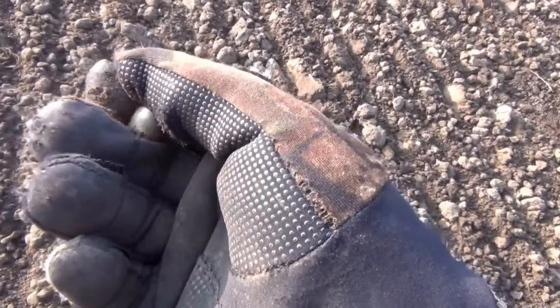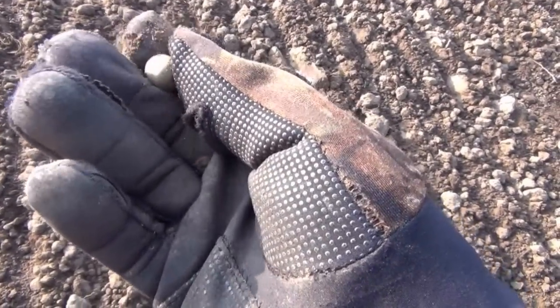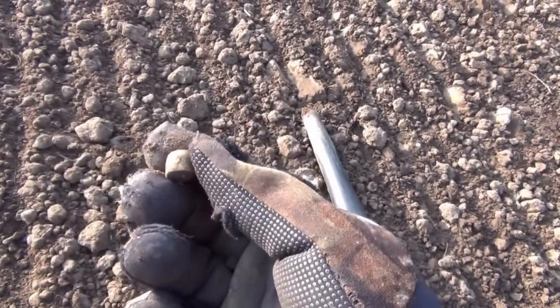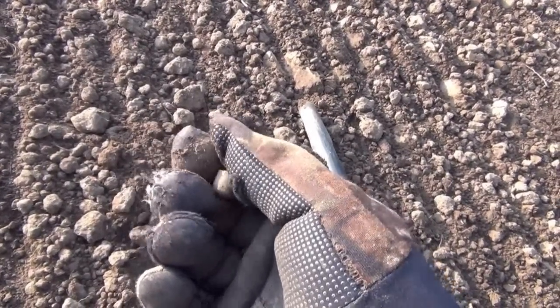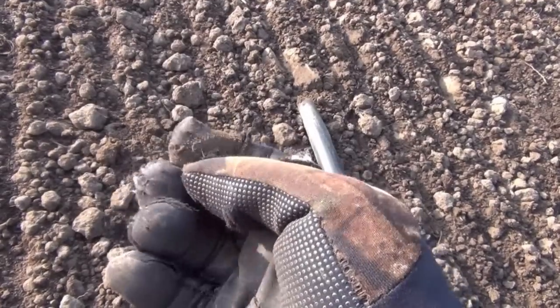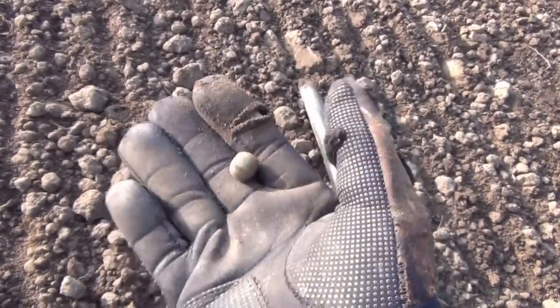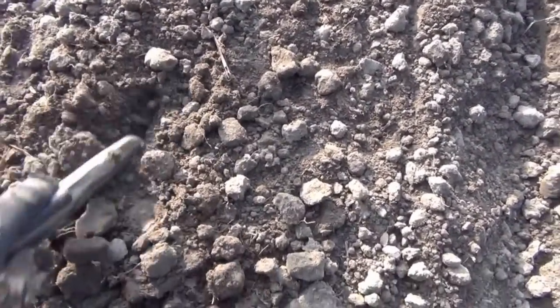Yeah, I thought that was a musket ball when I first unearthed that one. But it isn't. It does look like a bullet of some sort. Definitely a shaped lump of lead, but it's got a flat back on it. This one's reading 1035.